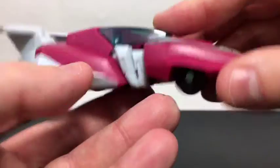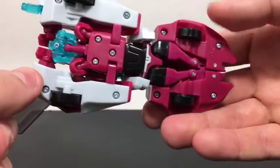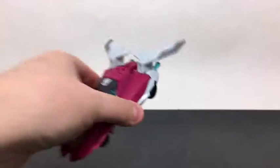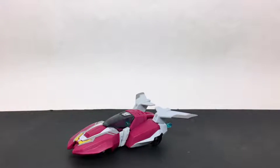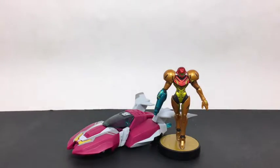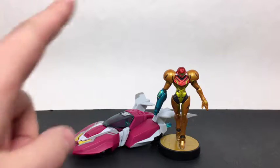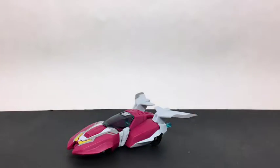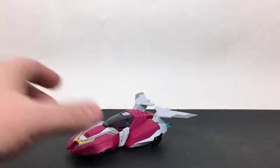So yeah, nice little vehicle. Underside, kind of meh. Lots and lots of screws too, but that's okay. It's the underside of the vehicle. Who cares? And let's put the two badass ladies next to each other so you can see for scale. Yeah, and as obvious as it was that Samus wasn't going to be driving Rodimus, she is definitely not driving Arcee. Yep, that is Arcee's vehicle mode.